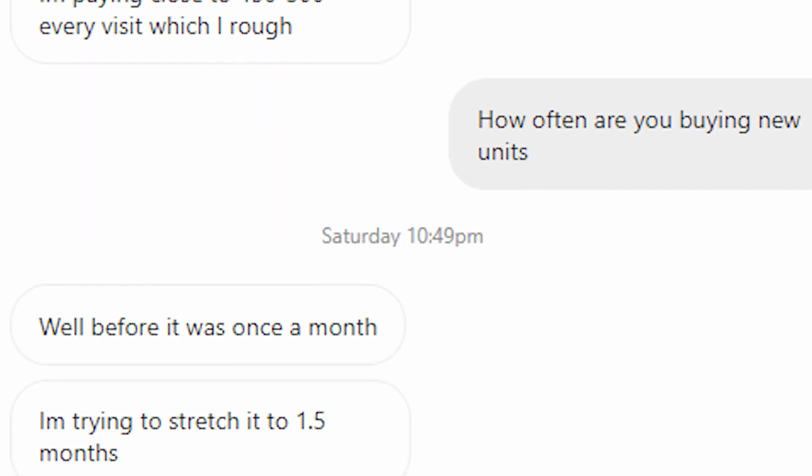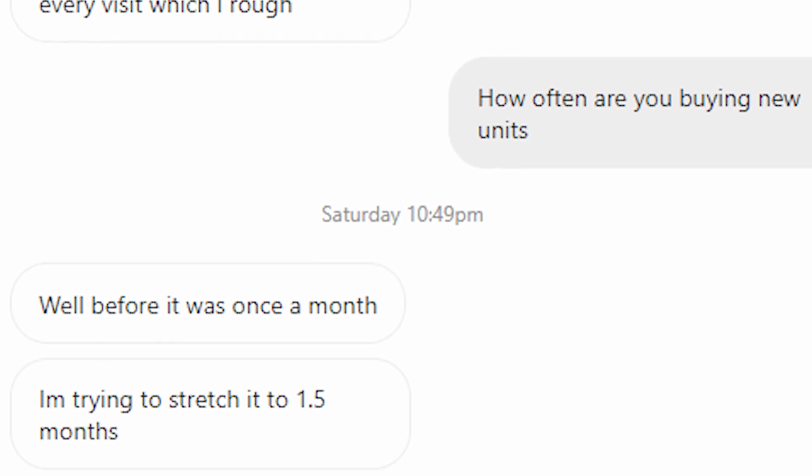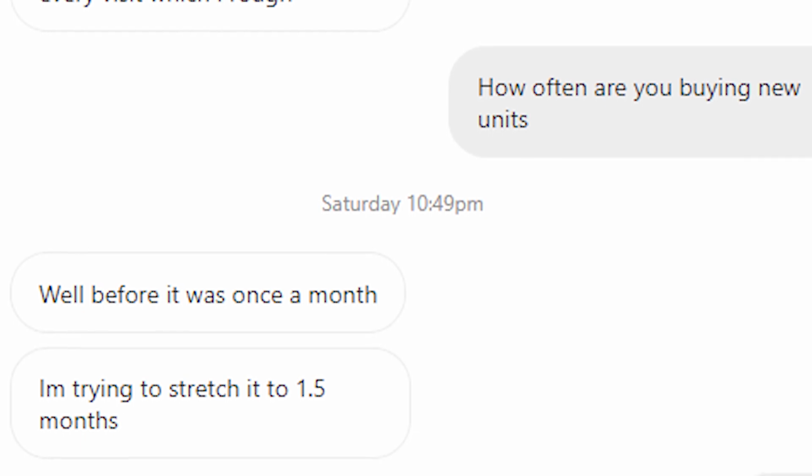I asked him, how often are you buying these new units? And he responded to me and he said, well, before it was once a month, and now I'm trying to stretch it every 1.5 months, which, listen, I mean, some people do that, but that's a ridiculous amount of hair systems. That's a ton. This is not something that to me would be acceptable. I probably would not be spending $450 to $500 every single month on hair systems. That's a car payment. It's more than a car payment. That's getting on the order of a rent payment, depending on where you live.